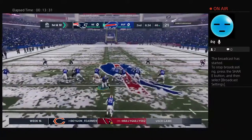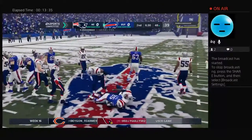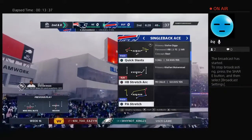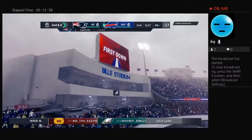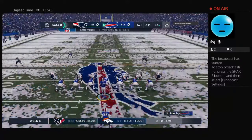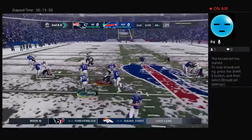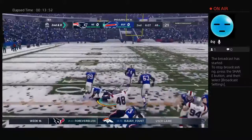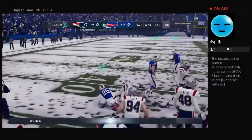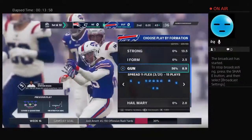Perfectly executed crossing route. They'll run on first down. Muhammad, he'll be taken down at the 48 for a pickup of 2 yards. It'll be second down. It's 2nd and 8 at their 48-yard line. On the carry, it's Muhammad. And he's going to take this down close to the first as he's brought down at the Patriots' 43-yard line.